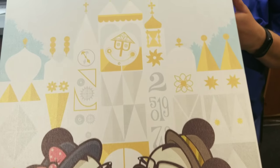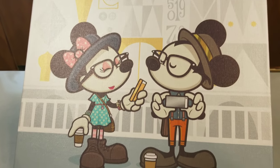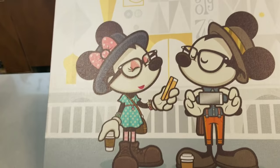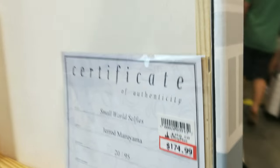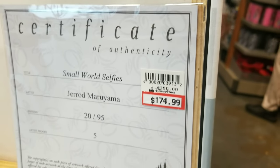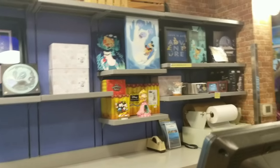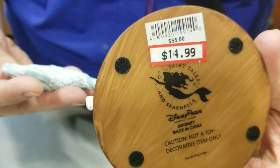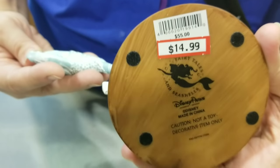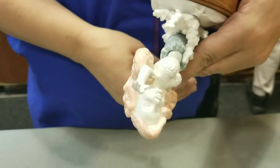So I actually have the print of this at my house. But this is the real deal, and it's $174.99 with this, the letter, what's it called? Certificate of Authenticity? Yeah, Certificate of Authenticity. Was $350. It's so cute. And how much is that Ariel figure in the back there? $14.99. What? Yes. Oh my God, it's $14.99. Oh my God, it was $55. Holy cow. And this is like ceramic. Feels like ceramic. I believe so. Yeah, super nice. It's really, really nice.